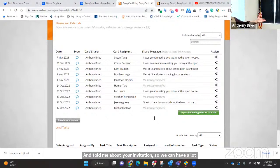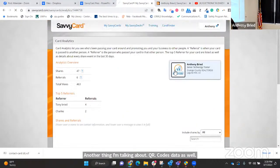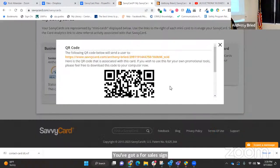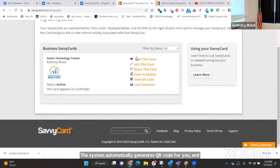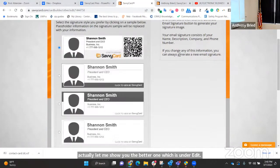Another thing, we're talking about QR codes, data as well. You've got a for sale sign. The system automatically generates a QR code for you. And actually, let me show you the better one, which is under edit this card, marketing. A couple of things here in marketing. We have a demonstration of how we want our email signature to be from Savvycard if we ever email out to somebody. But more importantly, maybe I choose the one with the QR code here.